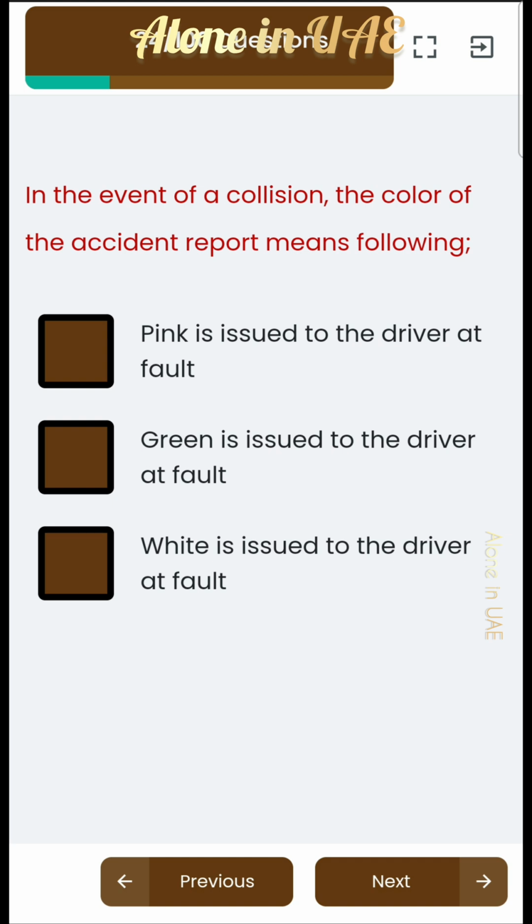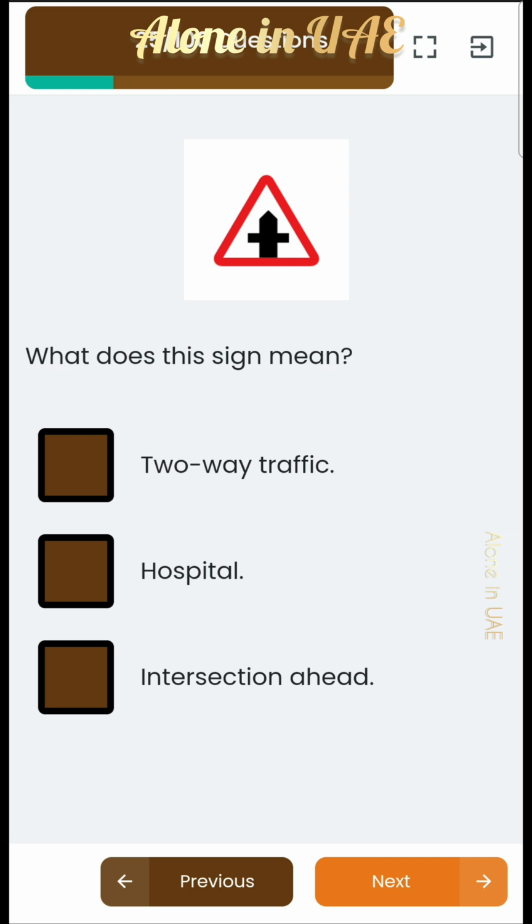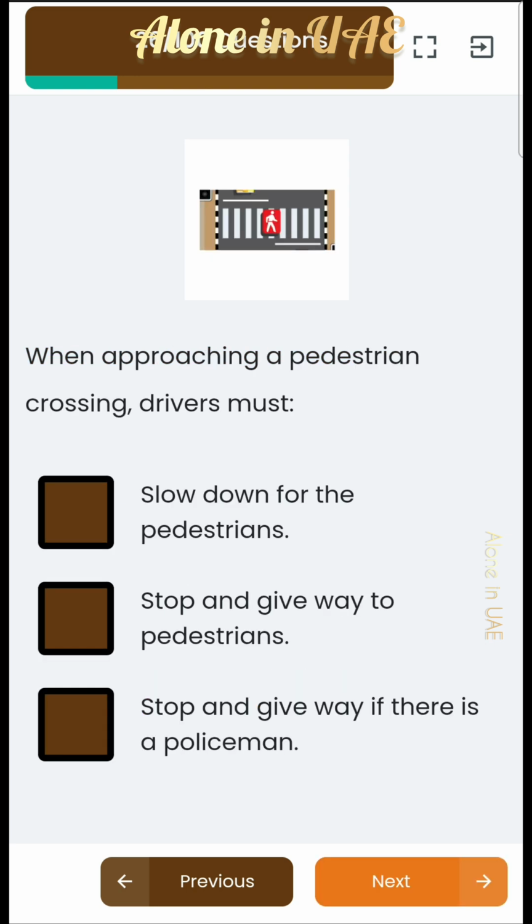In the event of a collision, the colour of the accident report means following. Pink is issued to the driver at fault. What does this sign mean? Intersection ahead. When approaching a pedestrian crossing, drivers must stop and give way to pedestrians.